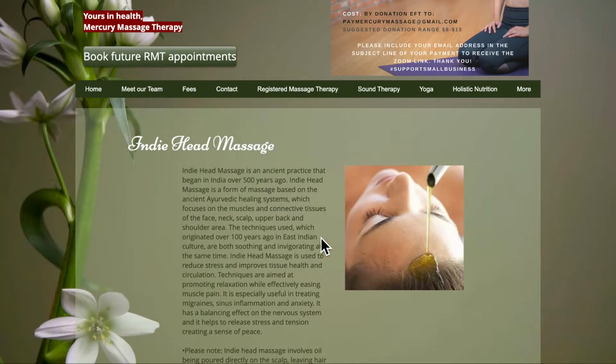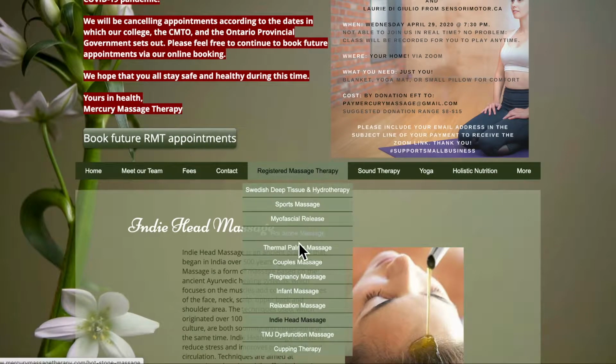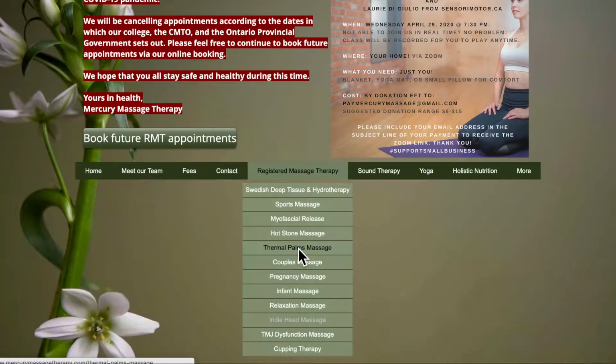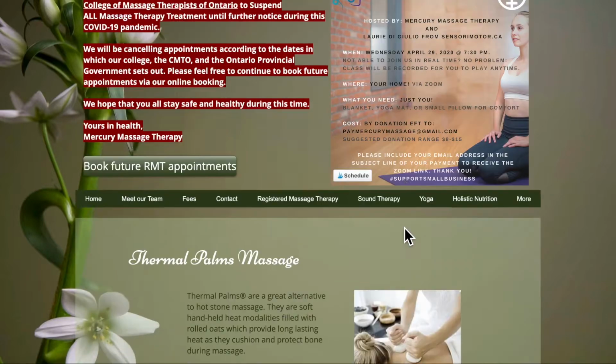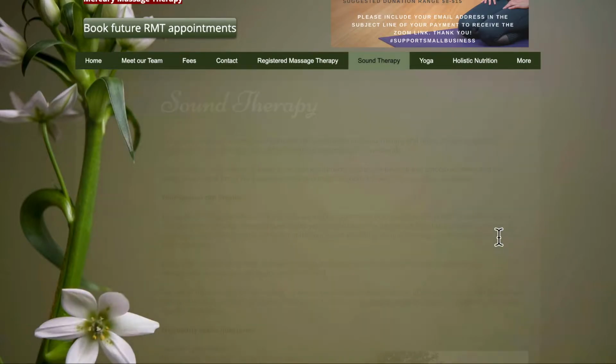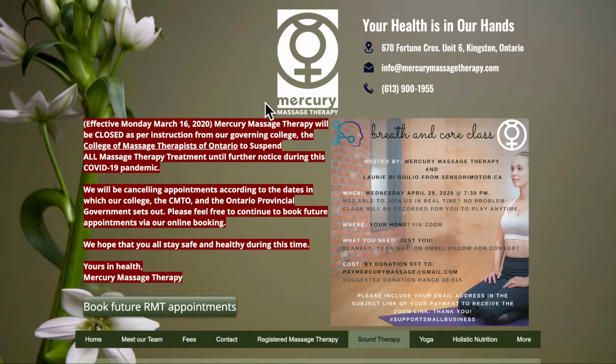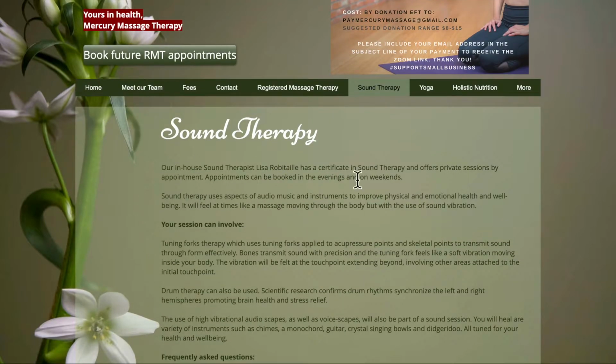And there's nothing necessarily wrong with doing it that way, but it ends up making it a bit hard for somebody to navigate between all of these different services. Say somebody was just exploring your clinic and they weren't sure exactly what they wanted. They'd think, okay, what's thermal palms? They click through and read about thermal palms and think, oh, that doesn't sound like what I want. Well, what's sound therapy? And then they click on that. And by the way, this reloads to the very top of the page, which is a bit of a pain from a usability standpoint because the person wants to be down here.